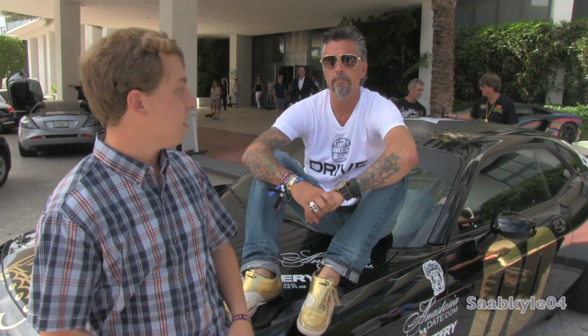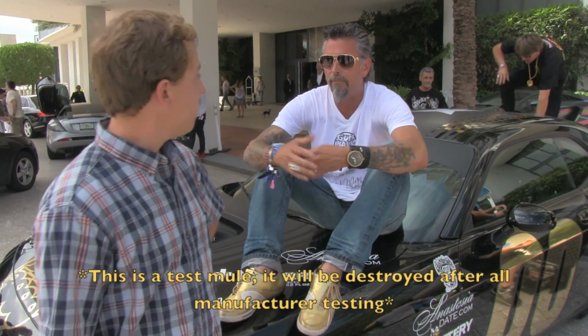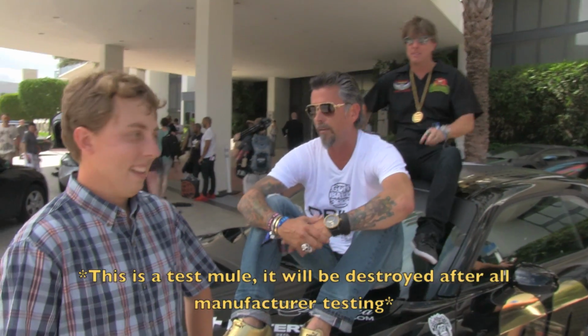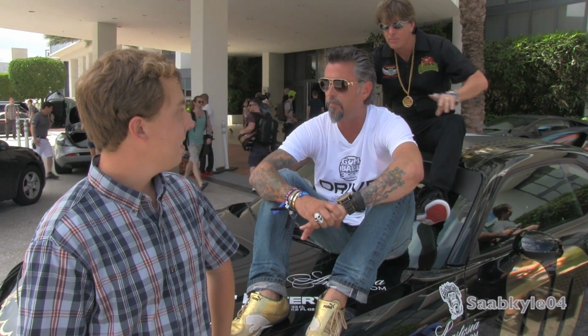Tell us a little bit about this thing. Basically, this is a pre-production model. The real ones don't come out for another maybe 6-8 weeks. But we got a 392 Hemi with a shaker hood. We got 15-inch Brembo brakes all the way around. I mean, this thing is a beast.